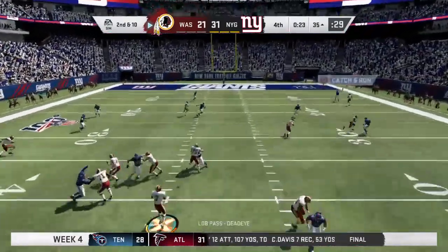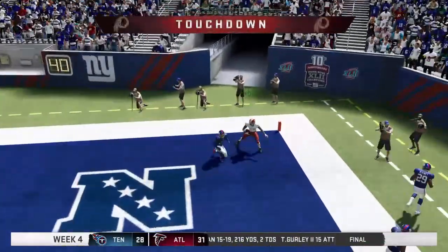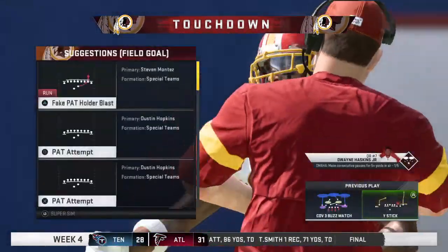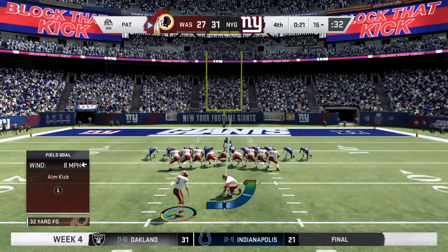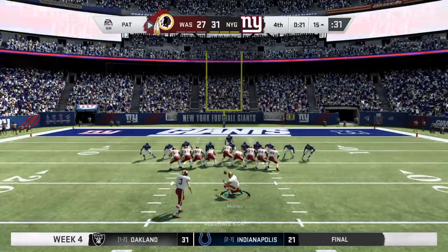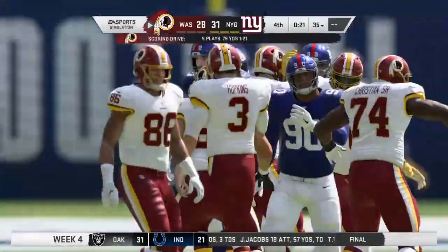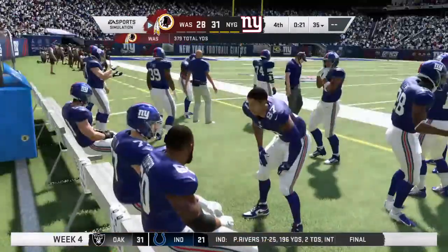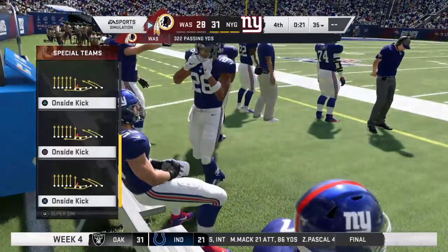Now it's Haskins. He's going to let it fly. And this is caught now for a late touchdown. So hold everything here. This one's not over yet. On is Hopkins now for the extra point. And the lead is down to a field goal now. 5 plays there on that drive. And the result, a touchdown for Washington.